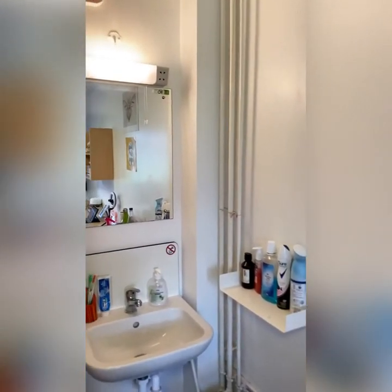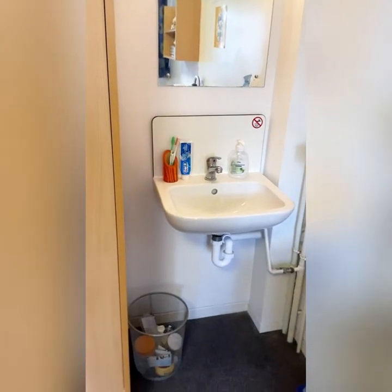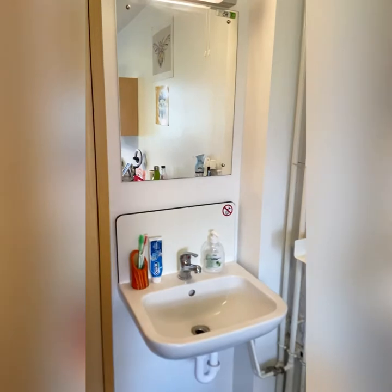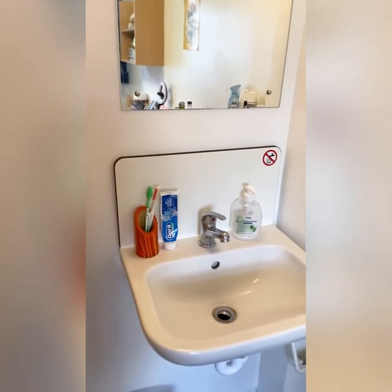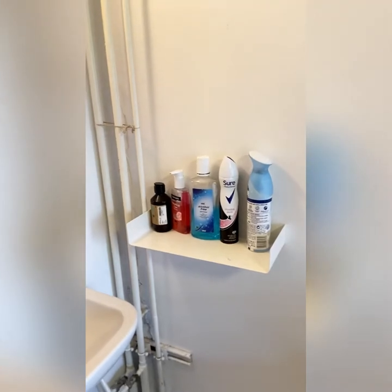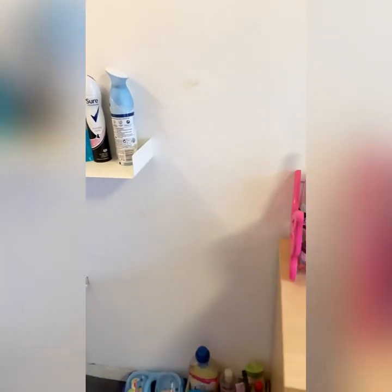Then you come to this cute tiny corner. With this room you get a sink where you can brush your teeth and also wash your face and all. You can see my toothpaste, my brush, my hand wash. Of course you have to wash your hands, you know, Corona, you have to wash your hands. Yeah, and then you get that mirror. And these are the things that I use.